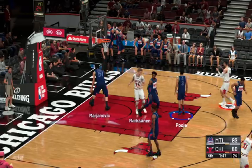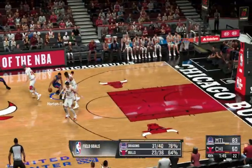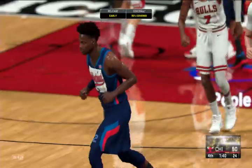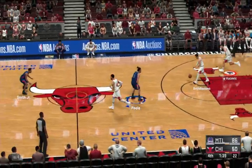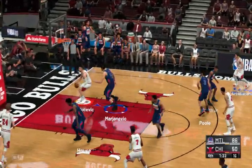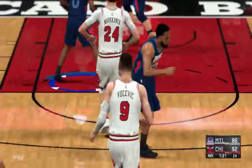Markkanen throws it down. The ball distribution was there. I mean, outstanding work all the way around. Outside, House. And another three for Montreal. 1:39 left here in the fourth quarter. To the middle. Here's Vucevic. Yes, once again, he remains perfect. 6 attempts and 6 hits.